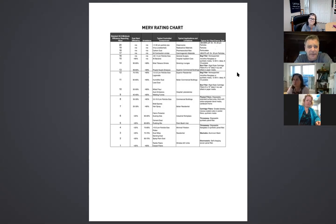The smaller filters, you can probably only get a MERV 8 or a MERV 10 on the 1-inch or a 3 1/4 inch. Unfortunately. Now, depending on the system and the filter cage, you might be able to change that out from a 1-inch to a 2-inch filter, if you have that option on your system.